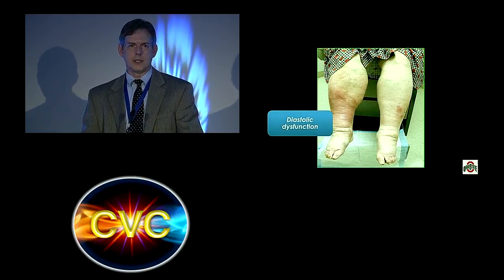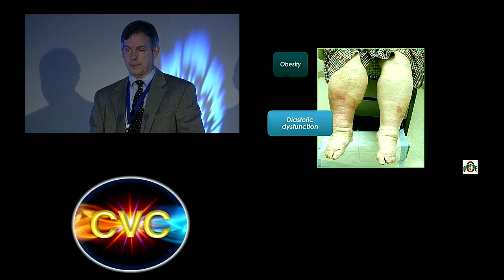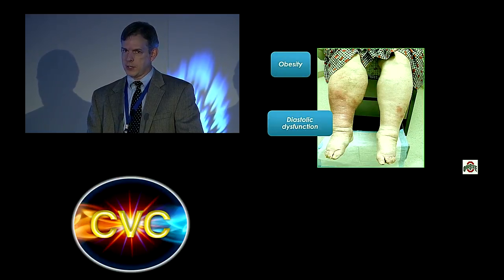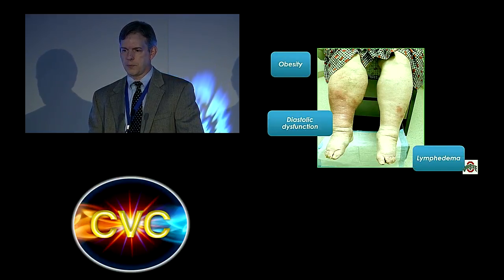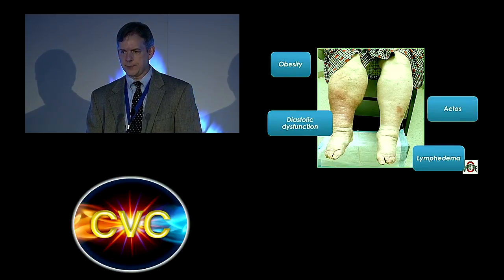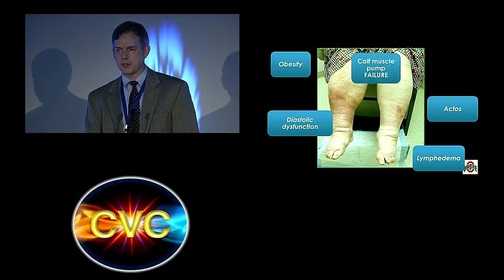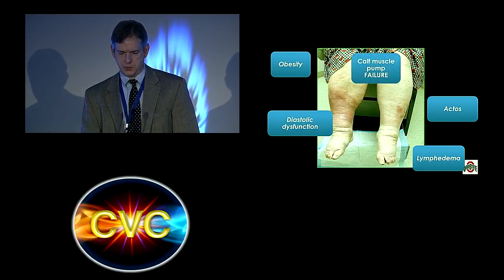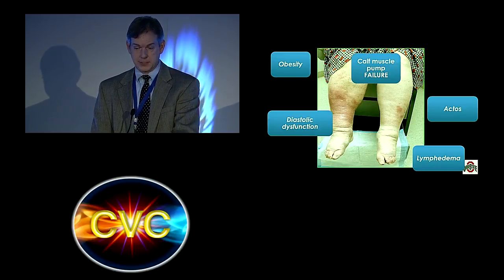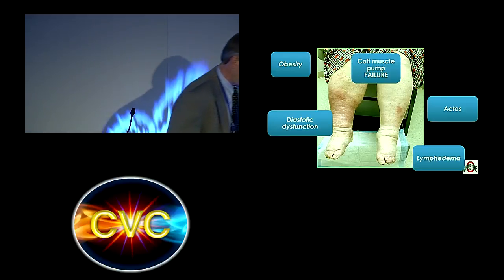There we go, okay. So this patient has diastolic dysfunction, probably due to associated hypertension. They're clearly obese. As Dr. Thorpe pointed out, they have clinical evidence of lymphedema as evidenced by their foot swelling. They happen to be on pioglitazone, and without question, they have significant impairment of their calf muscle pump in a patient. That's the bane of my practice, actually. Anyway, thanks for your attention. That's great.